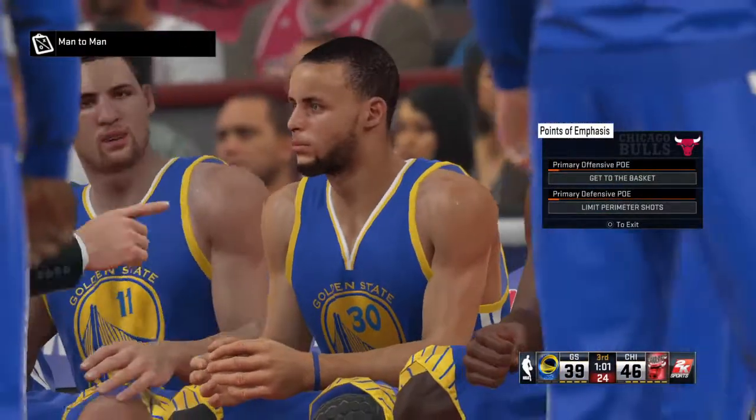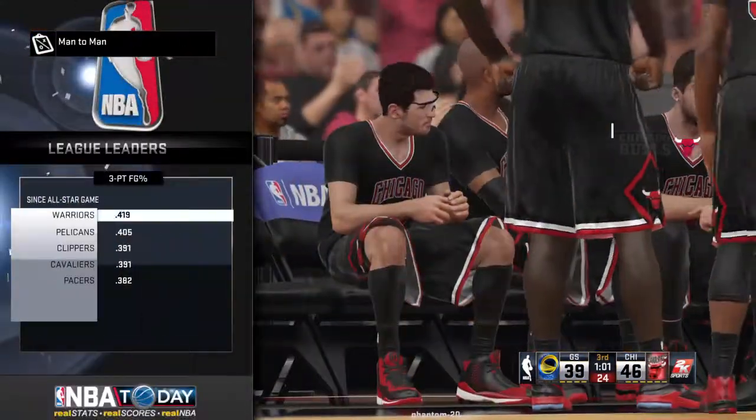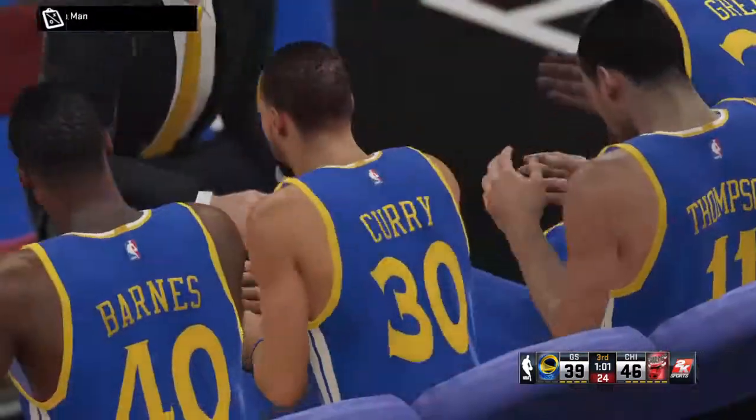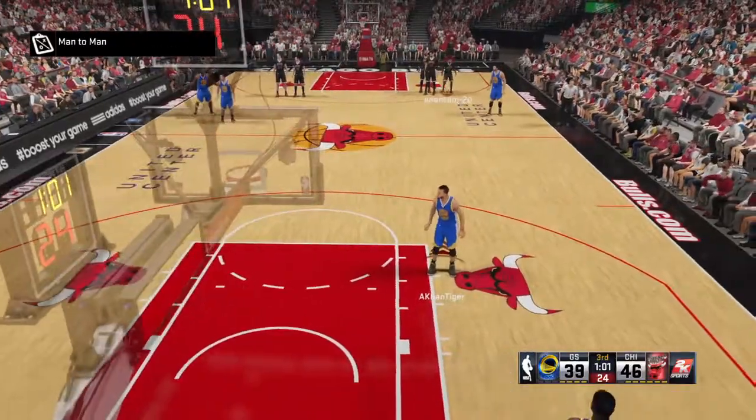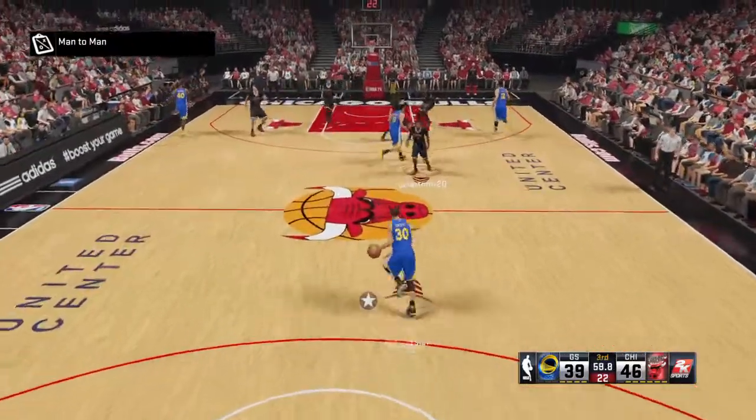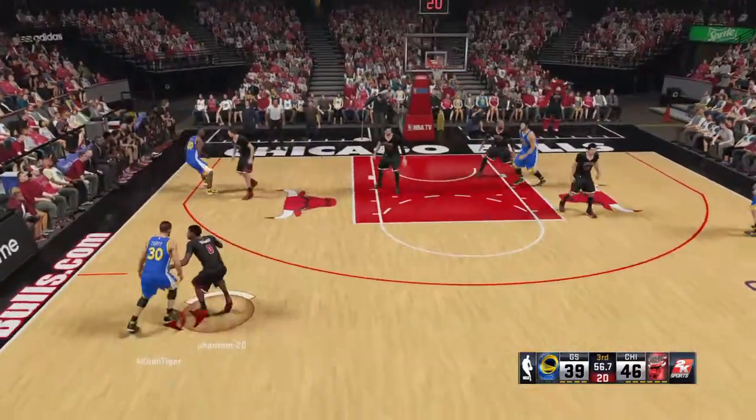And here are the teams that have been on fire from the three-point line ever since the All-Star break. The Warriors, number 1. This team seems to have gotten better shooting the ball as the season has gone on. I just think they're in a great offensive groove right now.